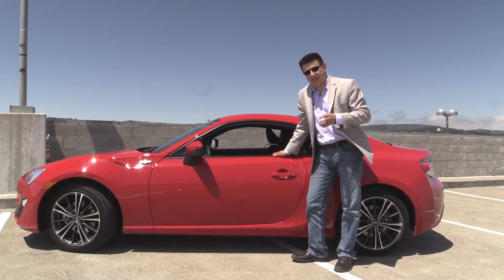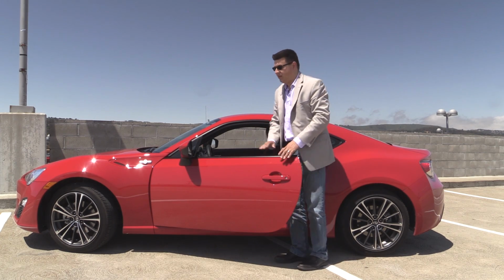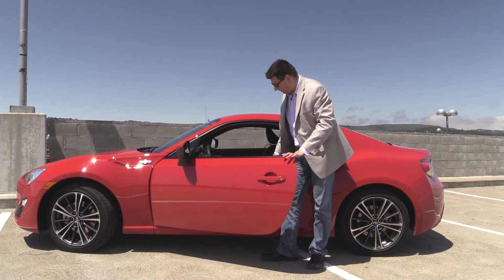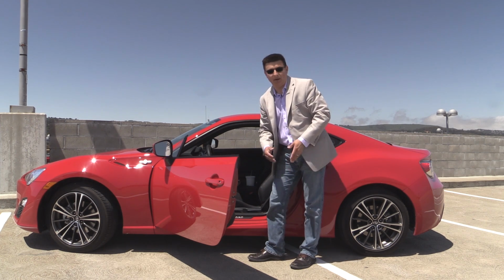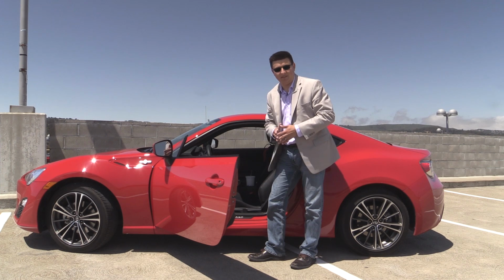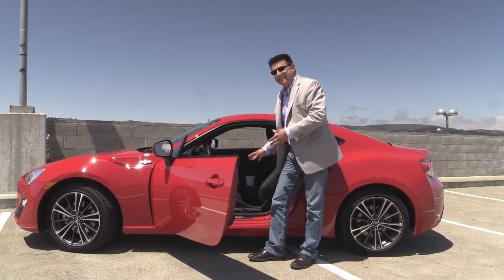Now, rather unfortunately, a low center of gravity really means that everything in the car is low to the ground. From this angle, you can see that the roof line is definitely below my breast height. And if you actually take a look at where the back and the bottom of the seat cushion comes in relation to my leg, it's barely above my ankle. So there is a serious consideration when it comes time to shop for an FR-S or a BRZ or anything that's this low, and that's getting in and out of the vehicle.